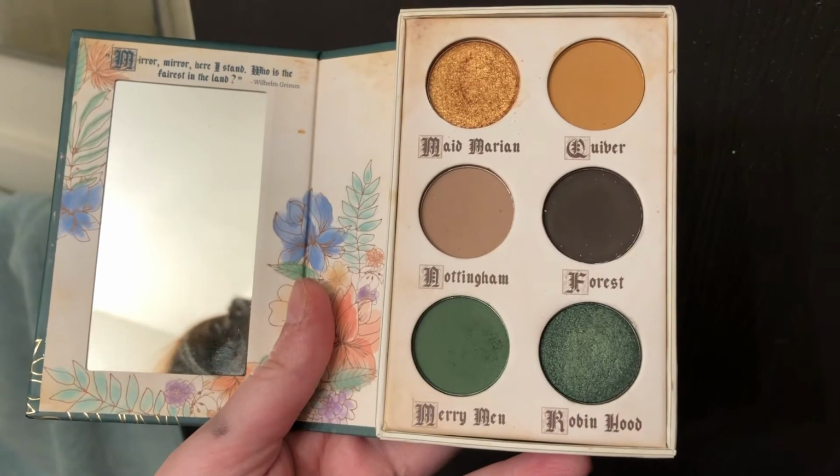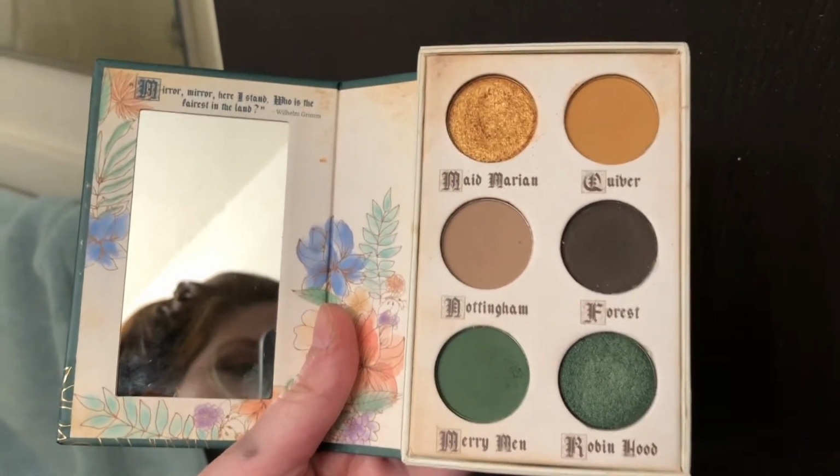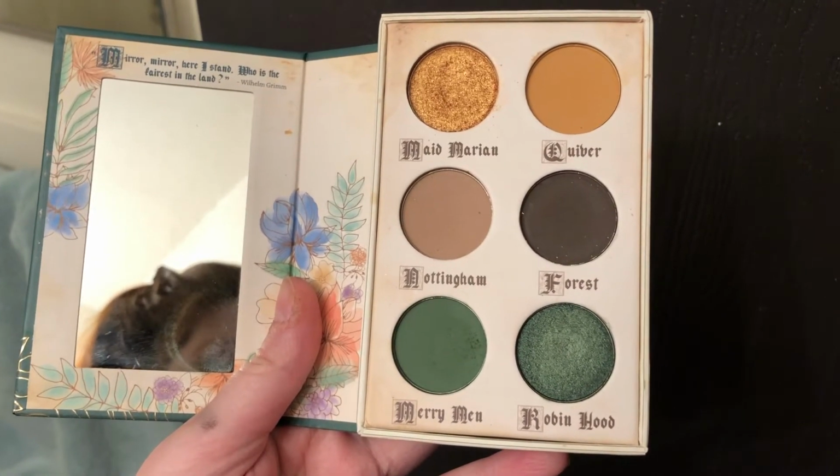All right, today we're doing a speed round with the Storybook Cosmetics Fairy Tale Robin Hood palette. 15 minutes before class, so this is the final look. I used Nottingham all over my eye, I used Quiver on my lid, I used Forest in the crease, and then I put Maid Marian basically everywhere on my lid, and I put Merry Men on my lower lash line.